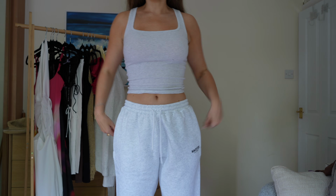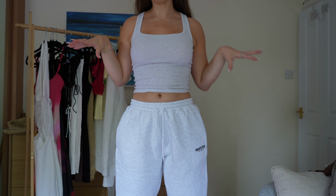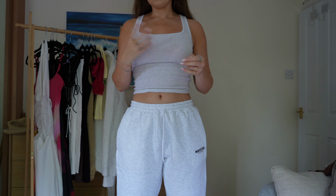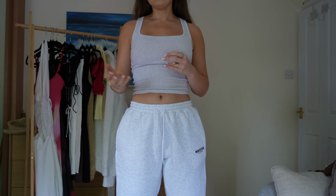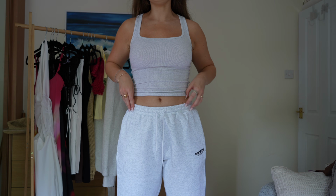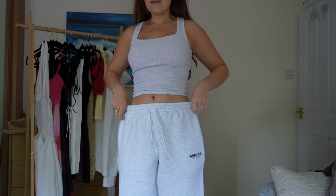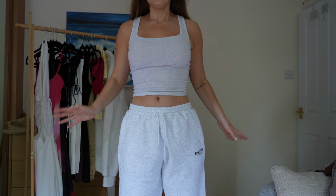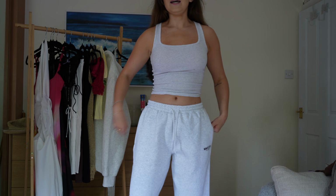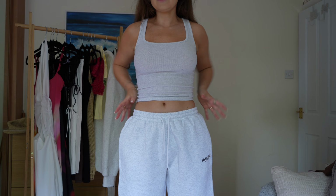I do actually really like how these fit in terms of, you can tell that these have been shaped for a woman, if that makes sense. I personally am tired of joggers and all that sort of stuff being made to be unisex, because I feel like as a woman you want a slightly different fit to your joggers. You want them to be comfortable on the waistband, like there's plenty of stretch in here, they're not too tight or anything like that, and you've got the adjustability here, but you don't need like a super long crotch that's like down to here. And equally you don't necessarily want them to be flat looking, you want them to have a little bit of shape.